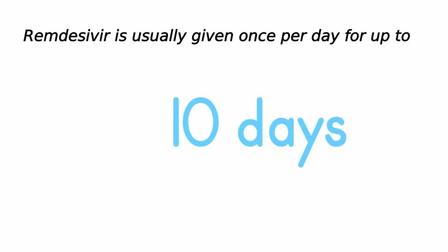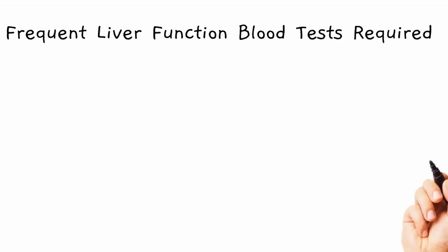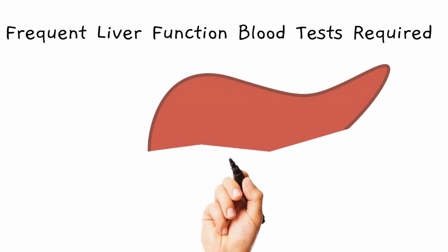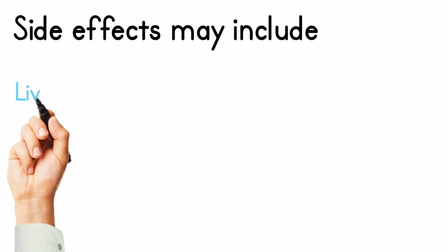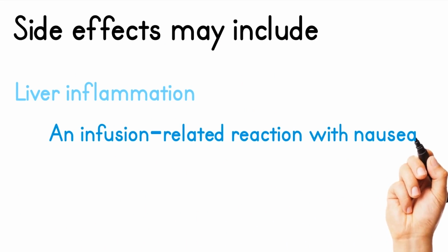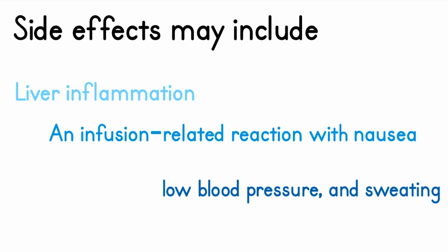Remdesivir is usually given once per day for up to 10 days. The best dose in people with COVID-19 is still not known. You will need frequent blood tests to check your liver function. Side effects may include liver inflammation, an infusion-related reaction with nausea, low blood pressure, and sweating.